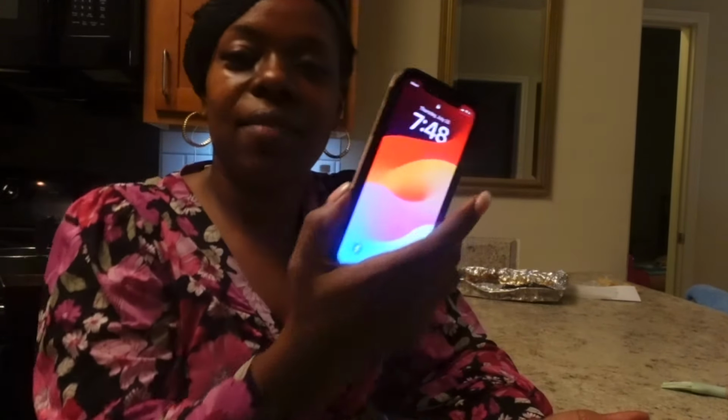Finally get to sit down. What time is it? It is 7:48 and I finally made my plate. This is my second meal today. I had avocado toast at about 1 o'clock, and then this is my next meal. So that's all I'm gonna eat today. I've been taking it light.